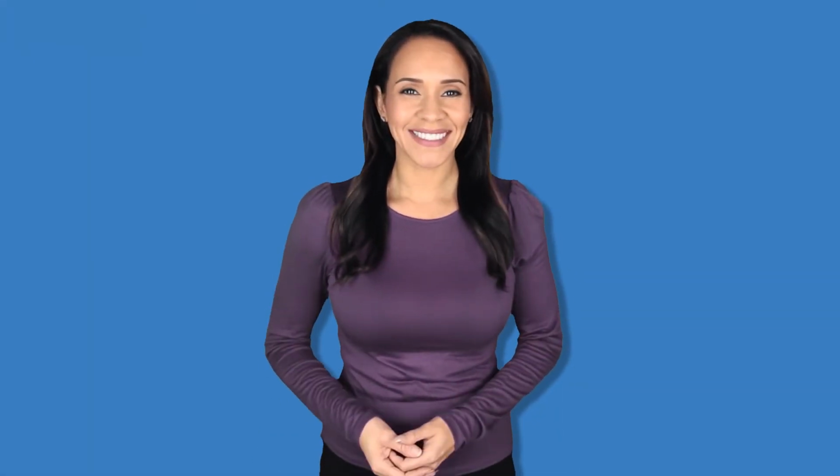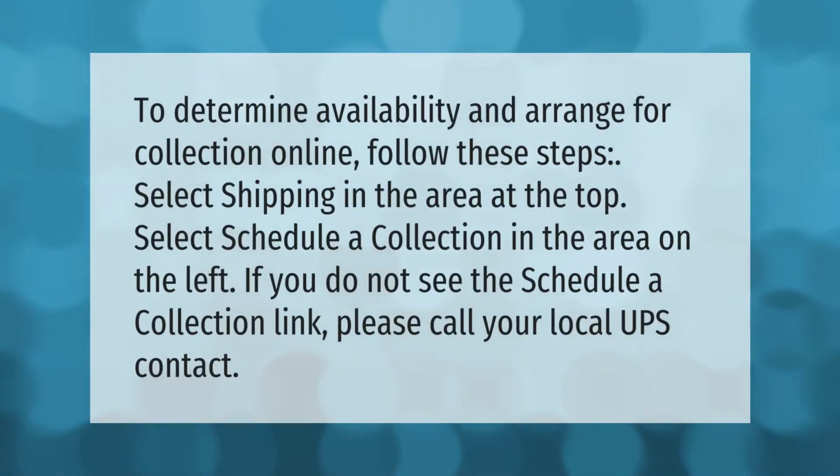Take our lead. To determine availability and arrange for collection online, follow these steps. Select shipping in the area at the top. Select schedule a collection in the area on the left. If you do not see the schedule a collection link, please call your local UPS contact.